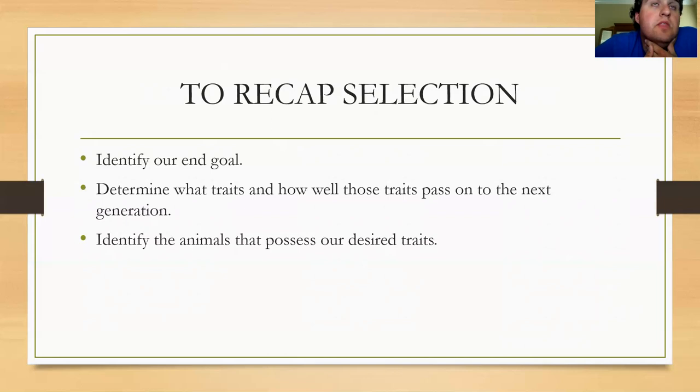That end goal is always important. You should never start anything without having your end goal in mind for your product. We need to determine what traits and how well those traits pass on to the next generation. We have to figure out what we want to select for, figure out how heritable that is, and then make sure that we are utilizing the heritability to make those improvements in our herd as quickly as we can. And then we're going to want to identify the animals that possess our desired traits, and then make sure that we are actually using those animals in the next generation to produce for us.